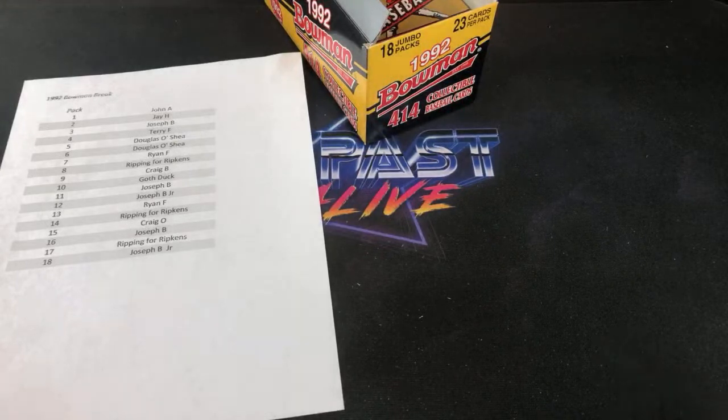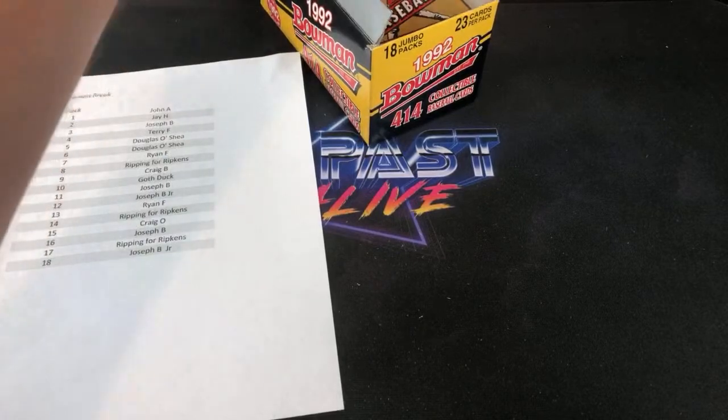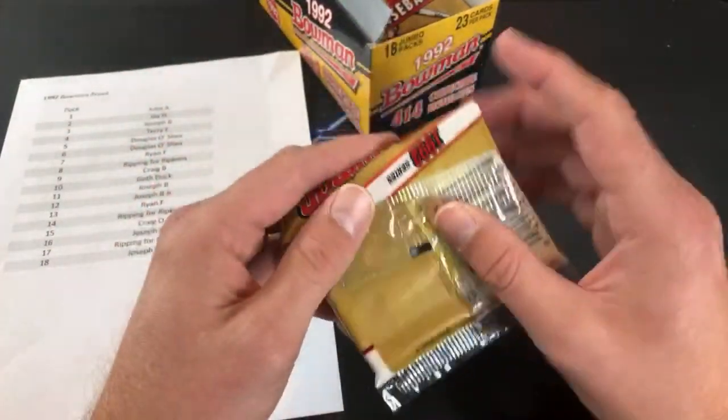Thanks, Corey. I appreciate that, man. So we're moving on to pack number 5 now. Douglas O'Shea has 2 spots. He actually has pack 5 and 6, so good luck to you, Douglas.